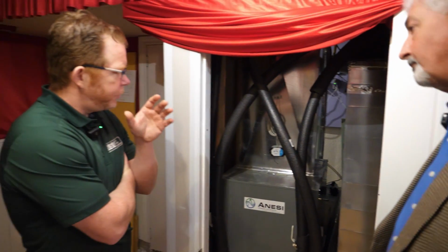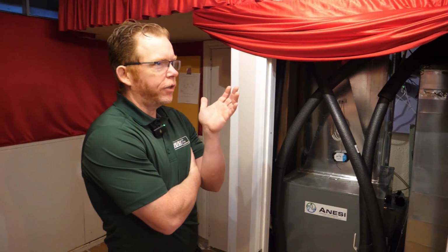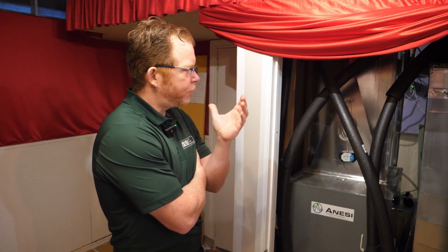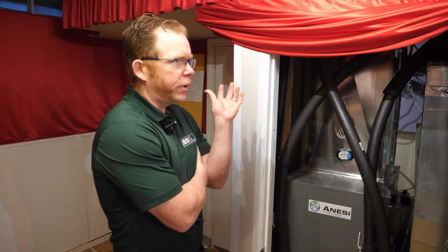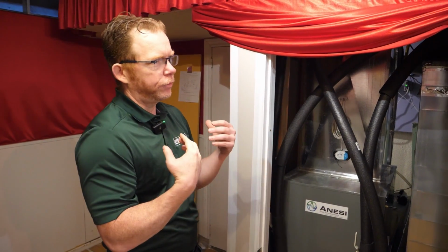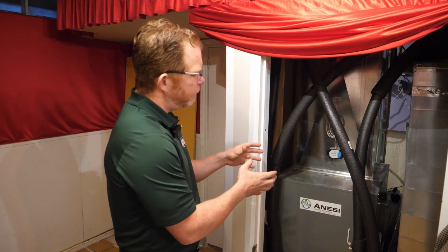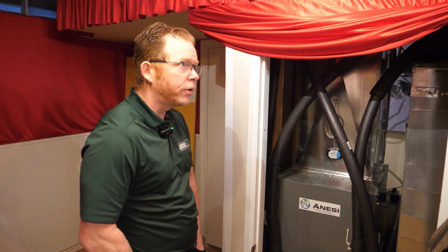So what I like about it is this quite literally, because we actually saw the furnace that was here, this is literally the same footprint. So from the standpoint of retrofitting it, you might have to make a small plenum adapter, but taking out that old gas furnace or electric furnace, whatever happens to be there, removing that and sliding in the new appliance appears to be pretty simple. Very simple.